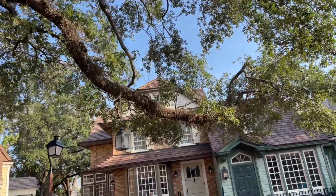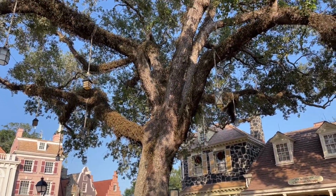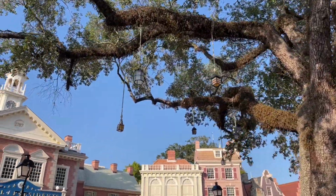They knew they were right. They knew they had a good idea, and they moved it successfully. And again, it's been growing ever since, and they adopted this tree as the logo for the Disney horticulture team. That is so cool. Again, so much interesting Disney history behind this tree.